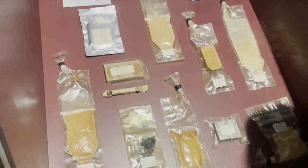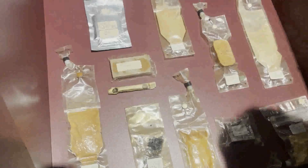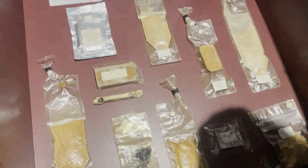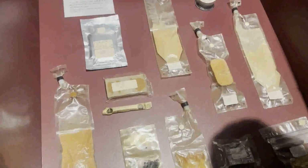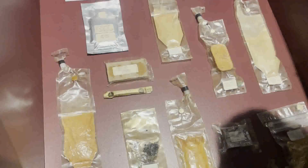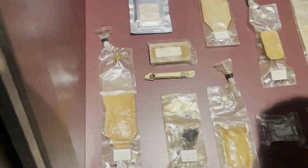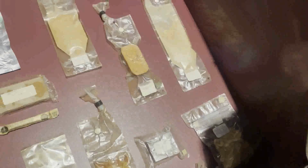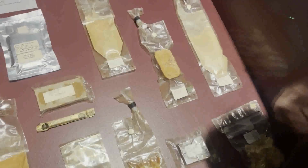So here we got the food. It's to prevent spoilage and to save weight. All the food loaded onto the spacecraft had the water removed and was sealed in special pouches. So look, applesauce. You have coffee, applesauce, cream of tomato soup, pineapple fruitcake, and chicken and rice. Above it is chocolate pudding. To the left is tuna salad.